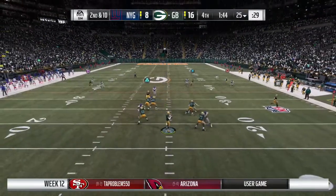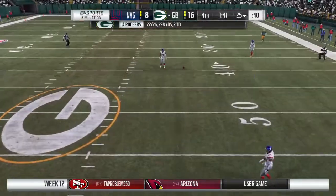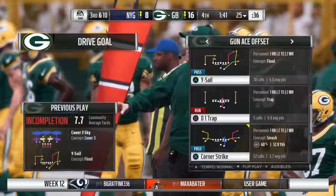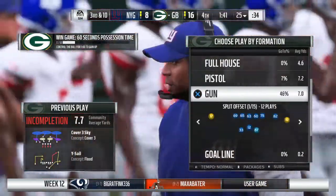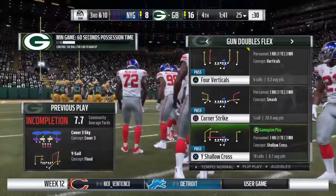Rodgers throwing here. And this is incomplete. Had an open man that time, but ended up putting a little too much heat on it, don't you think, partner? Absolutely. Just needed a touch more air under it. Instead, he fired an absolute bullet.